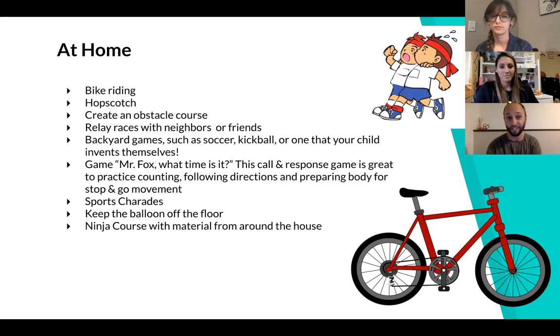Ninja courses are awesome, right? That's very similar to an obstacle course, right? We all know the show Ninja Warrior, so I feel like that's a great play off of your in-home Ninja Warrior course, right? Where you take every piece of furniture you have in your house and you throw it all over the place and try to complete this really challenging obstacle, right? Where you have to roll underneath something and then climb over the top of something and balance on something and do something with your eyes closed for a little bit. There's so many different variations of all of those obstacle courses.